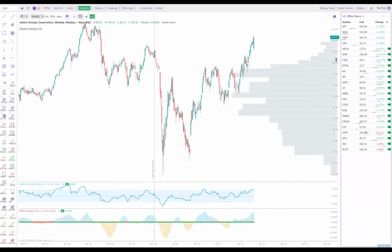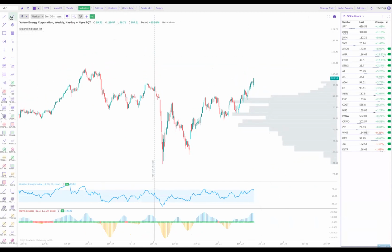VLO, Valero, I know this one, right? Let's take a look at that. So look, you got your beautiful breakout right here, right? Breakout retest, beautiful. Right there. First target is going to be right about here, 102.